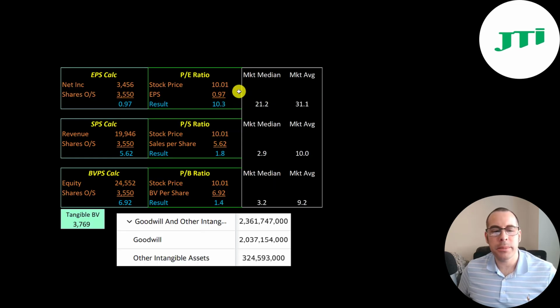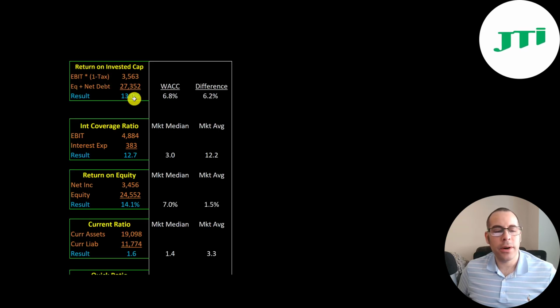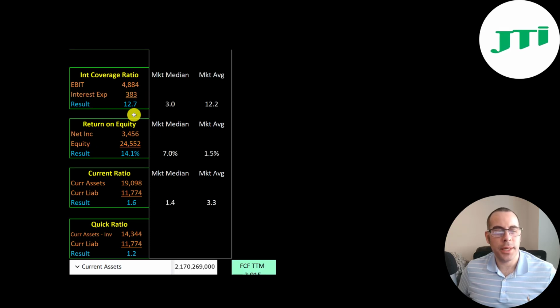They have amazing price multiples, a great PE of 10. That's stock price over earnings per share. That means investors are paying $10 for $1 of earnings. A really good price to sales of 1.8 and a really good price to book of 1.4. They have a great return on invested capital of 13%. They can cover their interest payments 13 times. They have a high ROE at 14%.